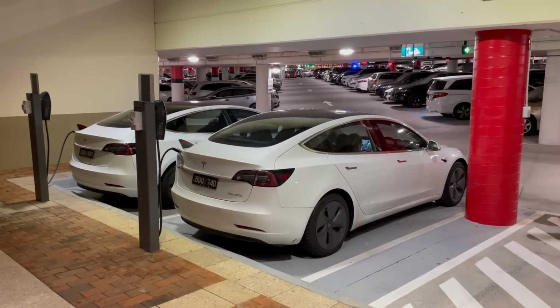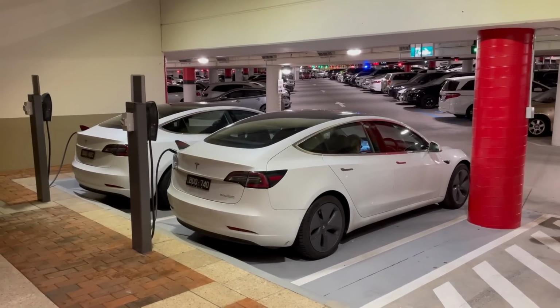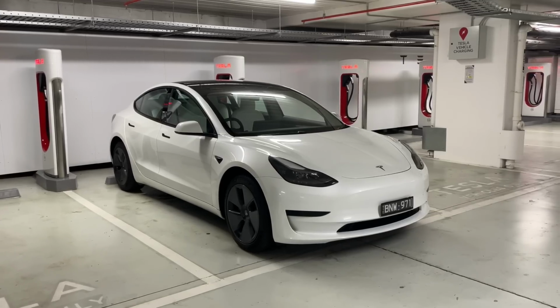The other point is that some of the chargers can actually be quite hard to find. They might be buried at the back of a car park, they might be in an underground car park, and you don't always know exactly how to get to them because unless it's a Tesla supercharger, it's not going to really direct you to exactly where you need to park.